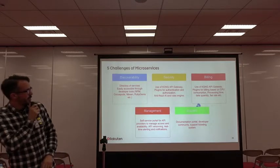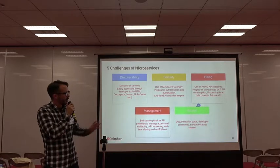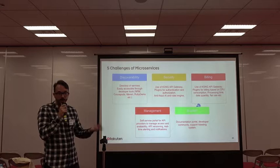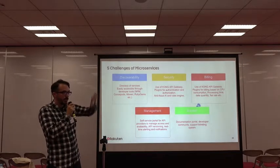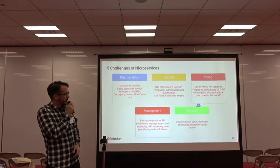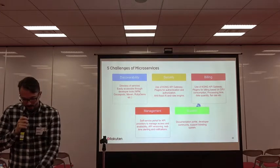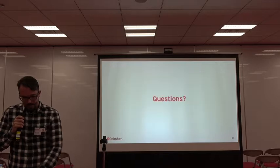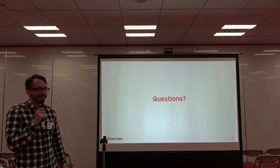It's a busy slide, but basically I think mainly the answer is Kong for a lot of these things. The gateway gives us a lot of power. We're actually adding a layer on top. We've got a team developing the dashboard. We've got a team developing an internal catalog of APIs. And we have an internal portal for documentation as well. So that pretty much is everything I want to talk about today. Has anybody got any questions?